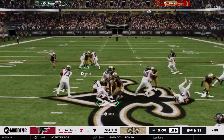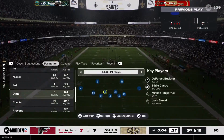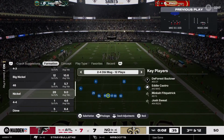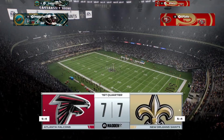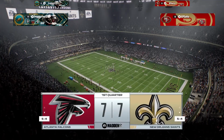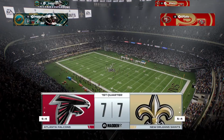And they'll run out of the gun. Here comes Robinson. And he'll get it back to midfield. That's it. No gain on the play. A touchdown apiece here in the first quarter of play. All even on the scoreboard. More from New Orleans after this.